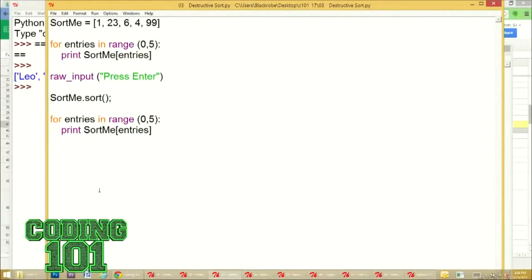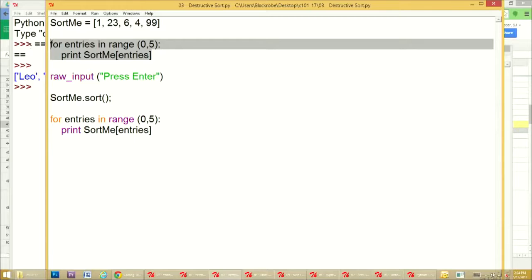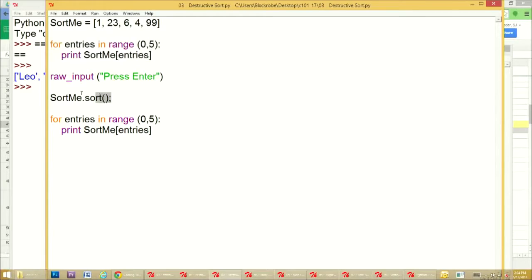What we also wanted to do is show you the way that we've been doing sort. So this is our sorts, right? We've got a list called sort.me. It's filled with all these numbers. We've seen this example before. And then I'm using a for loop to go ahead and print what's in that list. Right. And then I run the dot sort function. Remember this? Yes, I do.